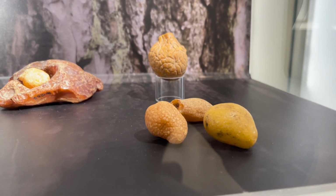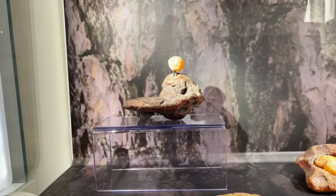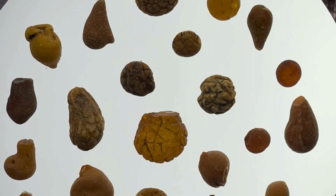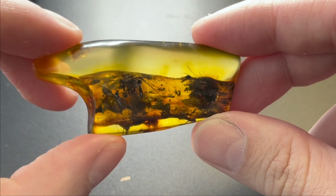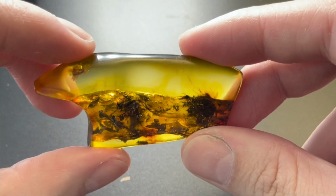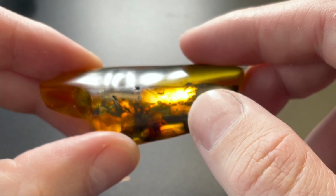These pieces on display are called amber drops. They formed by resin running down icicles. Sometimes we can observe these icicles inside of bigger pieces of amber, often trapping some insects along. This piece I polished last year is a great example of an icicle inside of amber. There are dozens of fungus gnats inside.